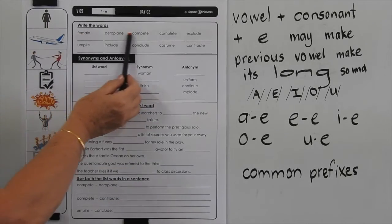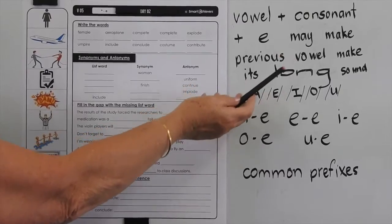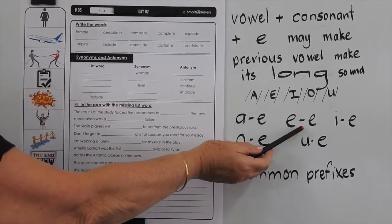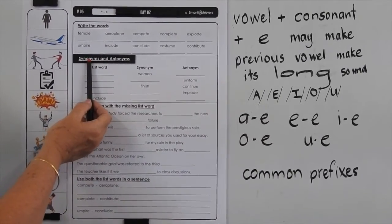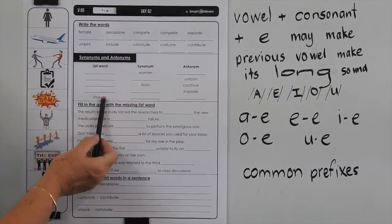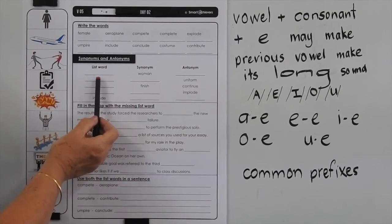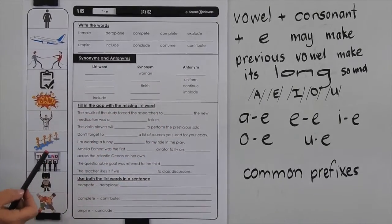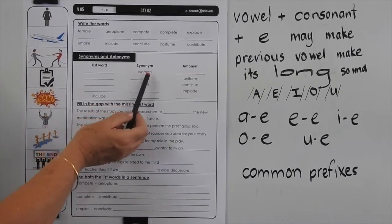You can go through and highlight the vowel plus consonant plus E may make the previous vowel make its long sound. So you've got these different pairs of phonograms that you could highlight. In this section you have to find either the list word, the synonym or the antonym to finish off the table. So we've given you at least one word in each line. You'll have to work your way either side of the given examples.